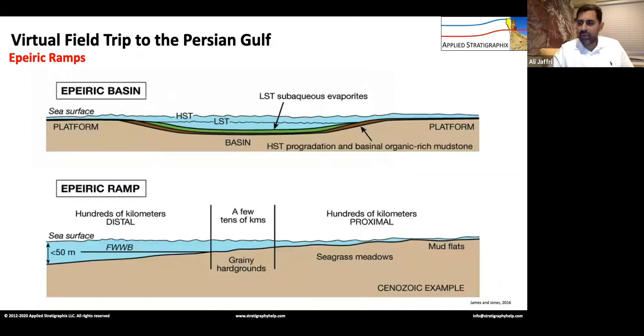So the next thing I want to talk about real quick are epeiric ramps. When you're looking at a system like the Williston Basin, you're dealing with an inland sea, an epeiric basin. If you are looking at one side of that epeiric basin, you're essentially looking at an epeiric ramp. So these ramps and the facies belts associated with them are a lot more applicable to what you're doing. The other thing I want you to notice in the picture on top is the symmetry that goes with this. The facies that you see on one side of the basin most likely will repeat on the other side of the basin.